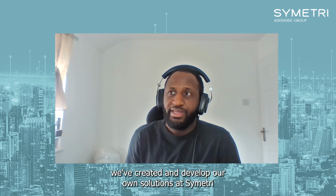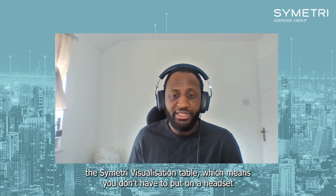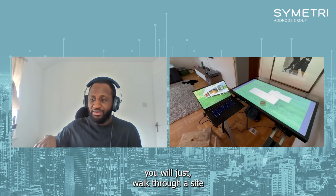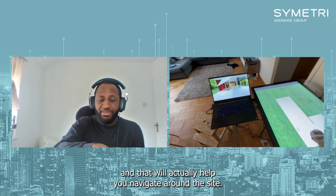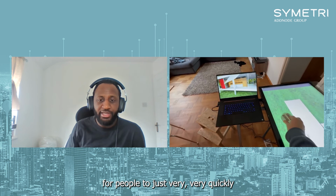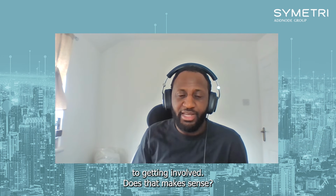So we've created and developed our own solutions at Symetri under the Savilia, the Navigate umbrella, and one of them is called the Symetri Viz table, which means you don't have to put on a headset, you don't necessarily even have to remember a load of hotkeys. You will just walk through a site using a little puck on a visualization table, and that will help you navigate around the site. We found that's one of the nicest ways for people to very quickly interact with the scene without any real barriers to getting involved.